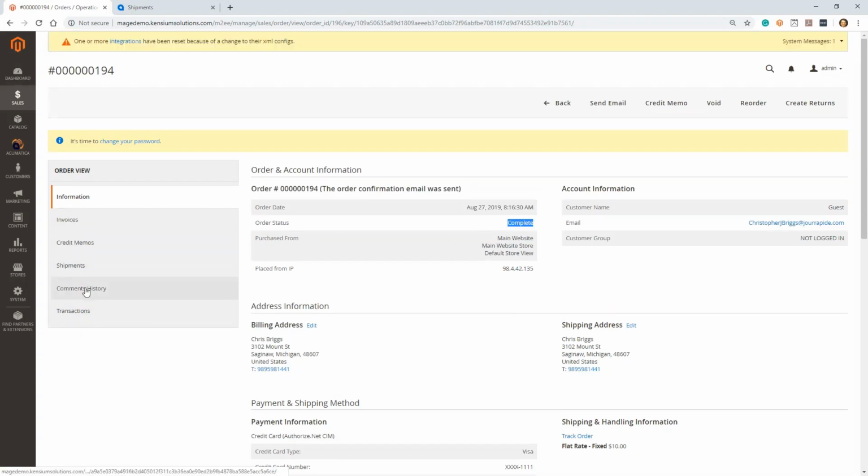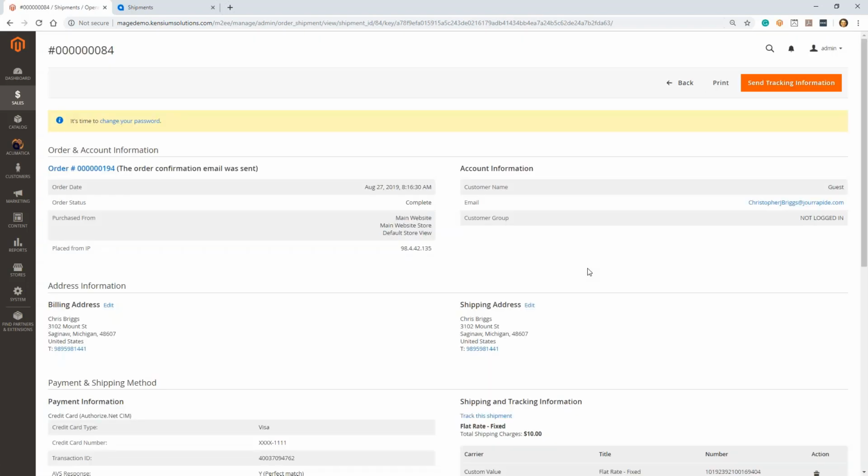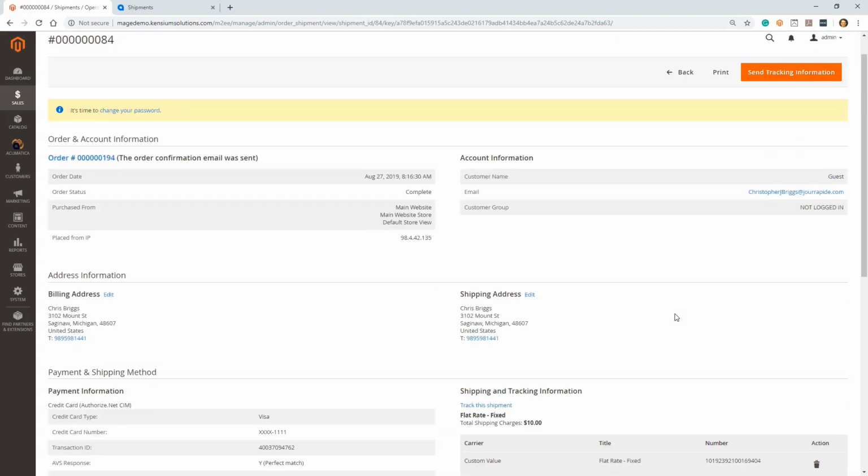So again, I'm in the admin. I can come over to the shipments and I can open up the shipment inside of Magento. Again, it doesn't matter if it's BigCommerce or Shopify, and then my tracking number is here. This would trigger the email to the customer. Hey, the order's been shipped. Here's your tracking info, et cetera, et cetera.